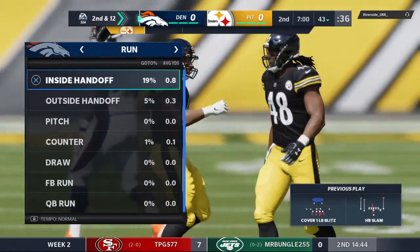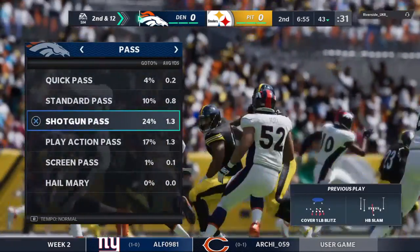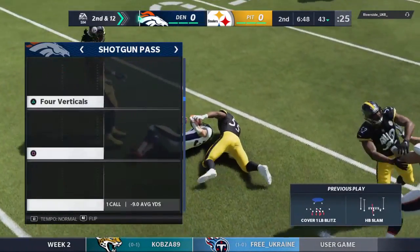2 yards the loss, 2nd and 12. The running lanes have definitely not been there for him here in the first half, and I don't think it's all been his fault. His offensive line hasn't given him much space. A loss results there.